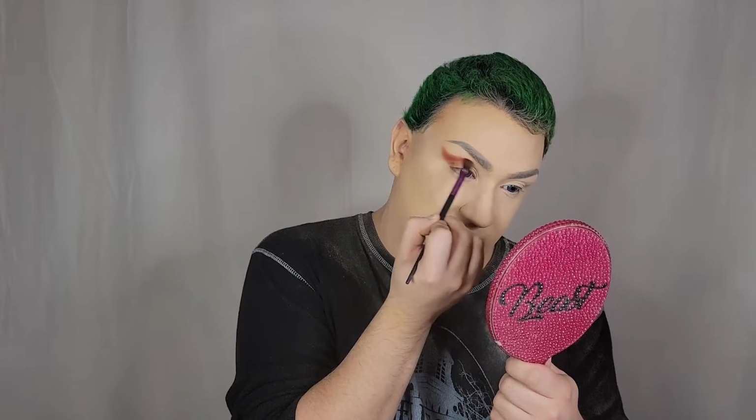This color is extremely beautiful. I really enjoy it. I feel like these colors blend out very nicely. I really do enjoy their eyeshadow formula. I have tried several of their eyeshadows and they're all very pigmented. They blend pretty well. I have no complaints at all about their eyeshadow formulas. In fact, I do recommend them. If you guys ever get the chance to try them out, please do. But I'm just drawing this eye shape.